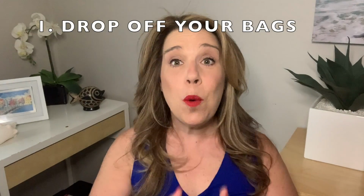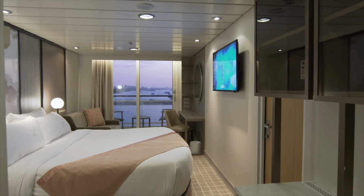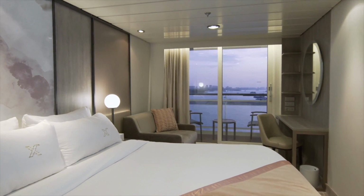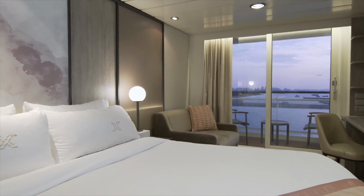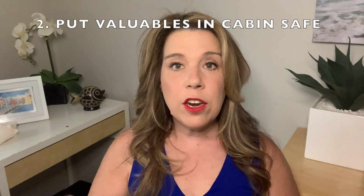First things first, go and drop your bags off in your cabin. Now, not every cruise line will allow you to go right to your cabin as soon as you board, but many cruise lines will actually allow you to do so. Sometimes you can stay in the cabin because they're actually ready. Other times they're still working on freshening up those cabins, but they will allow you to just drop those off. So drop them off, your carry-on bag, your beach bag, your purse maybe, just to be a little bit more hands-free on your cruise.